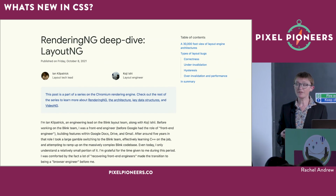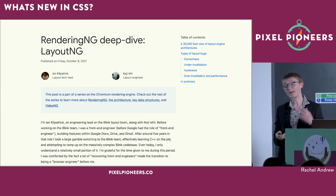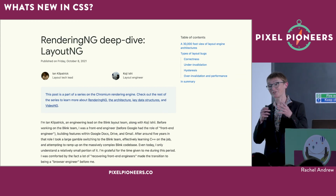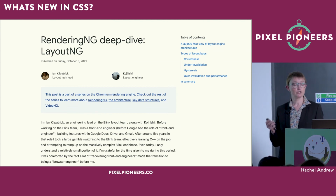And so sometimes when things seem to be happening very slowly, that's the situation. It's the same situation as why subgrid isn't yet in Chrome, because it had to wait for GridNG, which was the rewrite of grid rendering as part of RenderingNG, before the work on subgrid could start on top of that. So there's this huge amount of work.